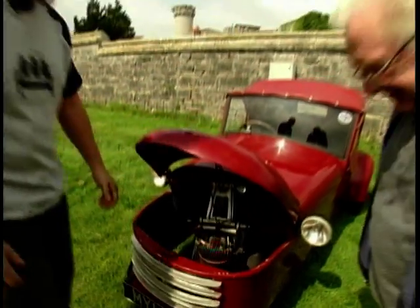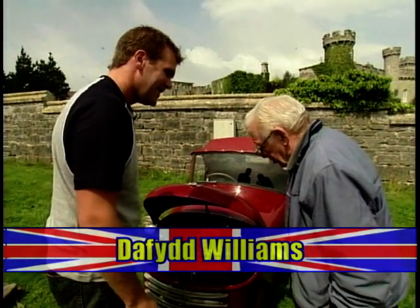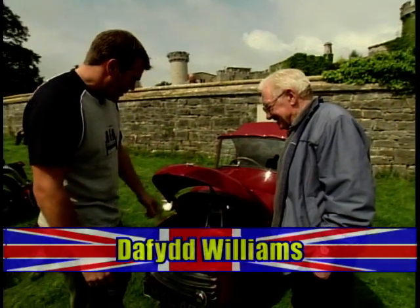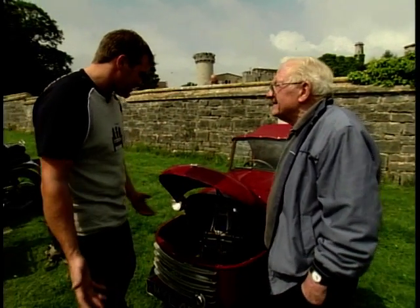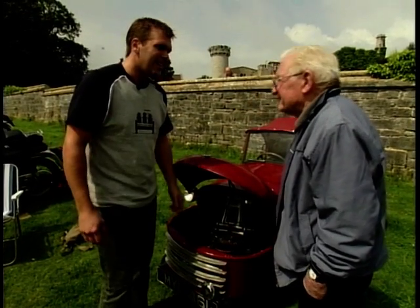That's it, this is yours, isn't it? This is mine, yes. How many times a day do you have to do that procedure? Oh, thousands of times. It's not a very good starter at its best. What an unusual way of starting a vehicle. I mean, what engine's this? This is a Villiers 197cc engine.